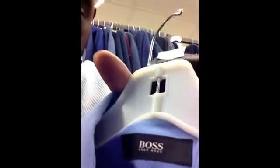So we're in the store right now. Check this out. Ready for this? Hold on, my camera's all over the place. What's that say? That's Hugo Boss, it's backwards, but a Hugo Boss shirt for $6. Apparently, that's what we like to call a steal. I'm excited about it. I'm going to wear it too. I'm going to look good.